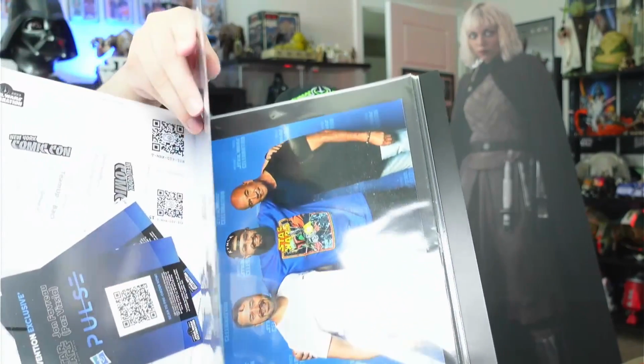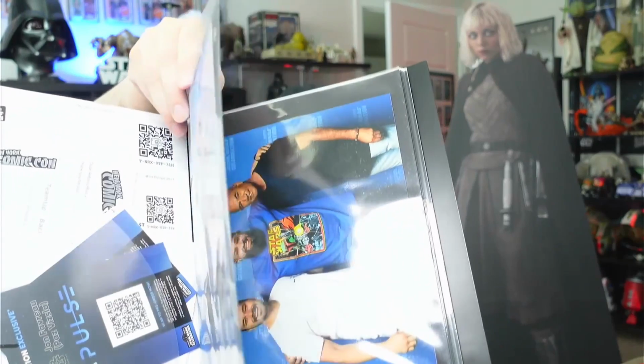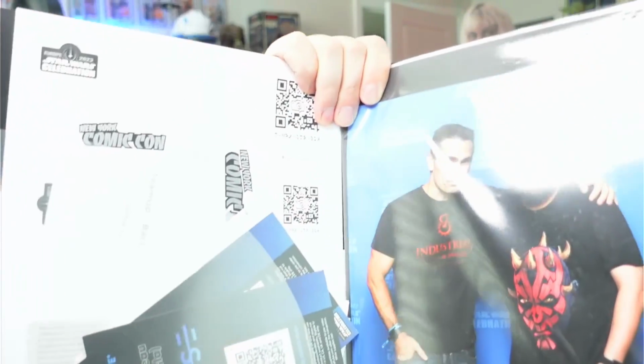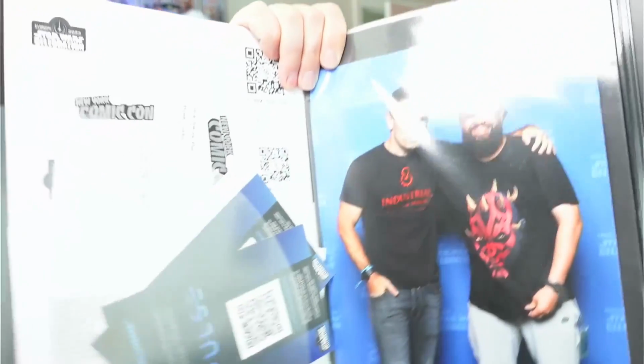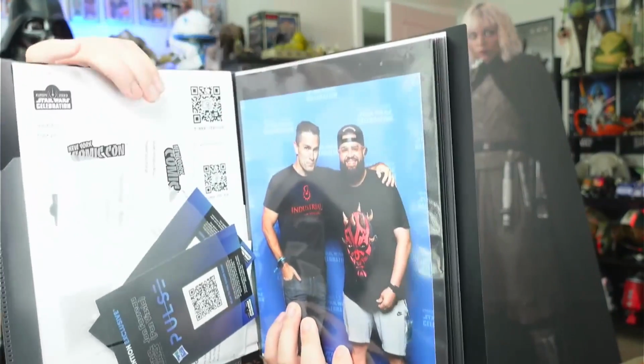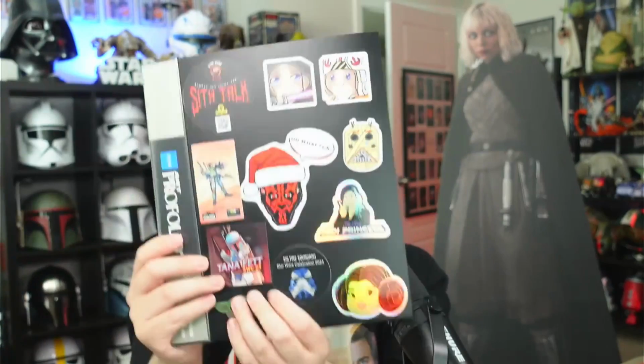If you get like an autograph and it's on a photo, you could just put it right in here. Also, when I print my tickets like for photo ops and autographs, I always print a copy just in case and I keep it in here too. So this way everything that I need for any autograph, photo op is in this book together.